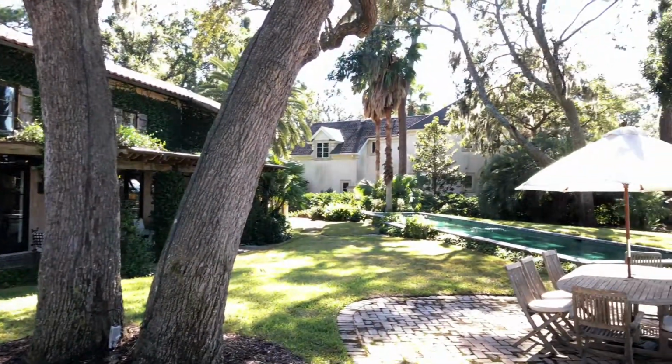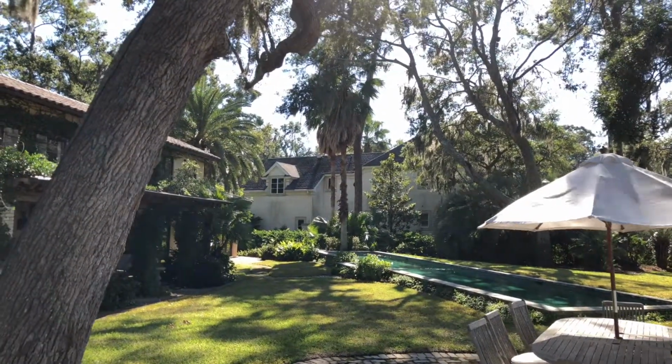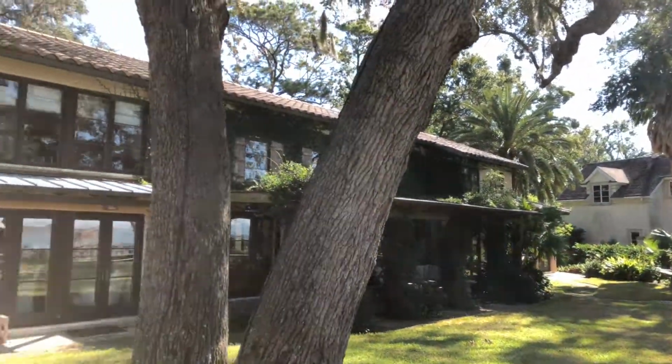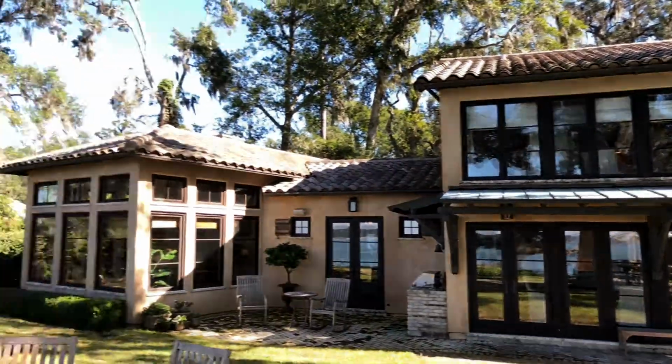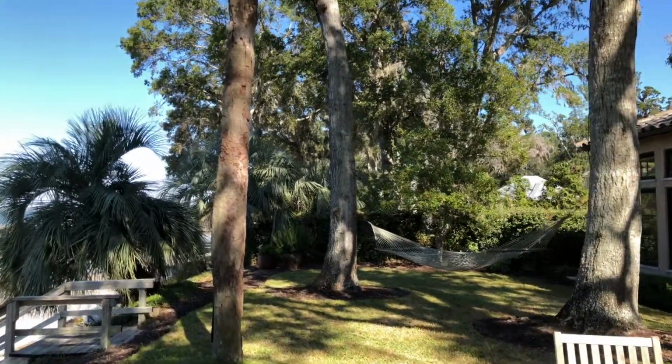And again, this is the neighbor's house. If I'm standing in front of the house looking at it, this is your neighbor to the left. And here is the neighbor to your right. So from the back of the house, you can barely see the neighbor on the left-hand side.